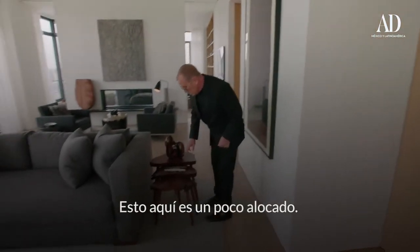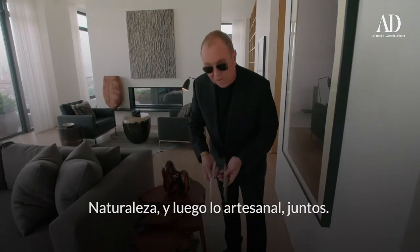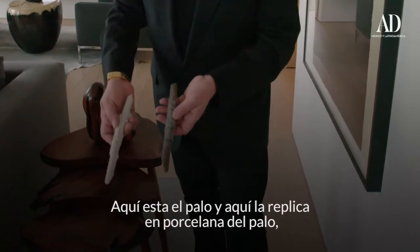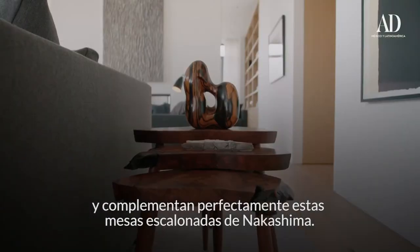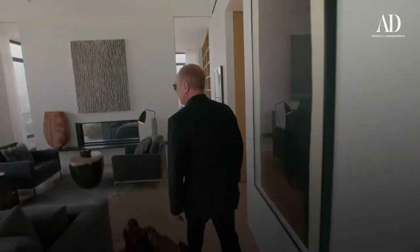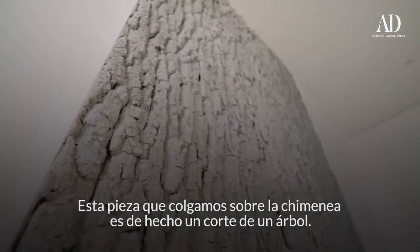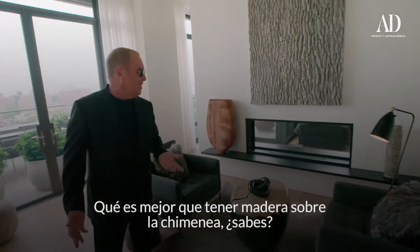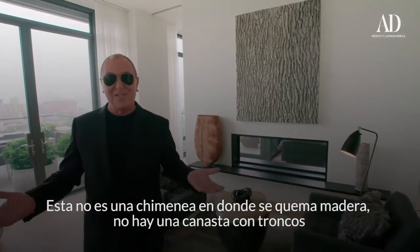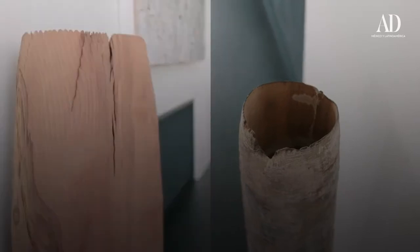This over here is kind of crazy. Nature and then craftsmanship together. Here's the stick, and here's the porcelain replication of the stick. And they perfectly complement these Nakashima nesting tables. This piece that we're hanging over the fireplace here is actually a slice of a tree. And what's better over a fireplace than wood? You know, this is not a wood-burning fireplace, so there's no basket of logs. It's kind of my answer to the log basket.